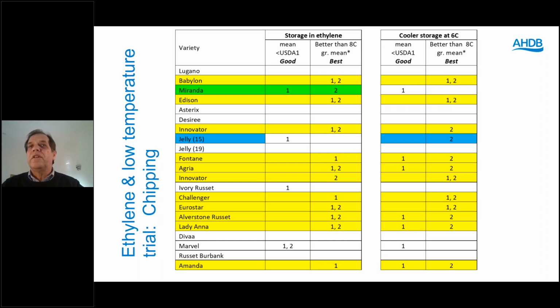These are the chipping varieties. So you can see here that several varieties have performed well. The 1s and 2s are the 2 different sampling occasions. So if they're in the right-hand column, they gave the best quality at that particular sampling occasion, and in each case, ethylene in the first 2 columns, cooler storage in the second 2 columns. So that's how that particular table works.